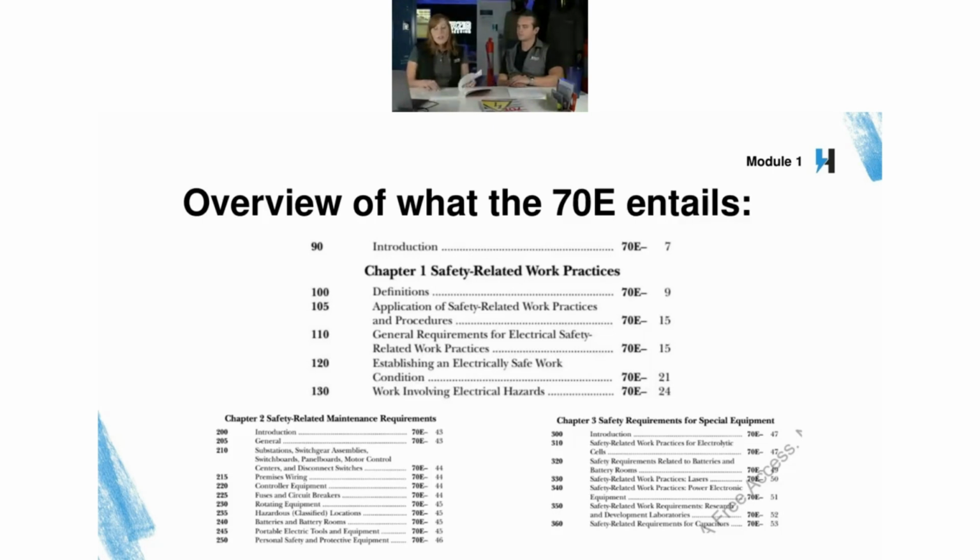Article 110 talks about the general requirements for electrical safety-related work practices, and this is where you're going to see the electrically safe work condition requirement. If you can turn it off and verify absence of voltage, you must. That is not an option. You should turn it off every time you work unless, and then there's a list of very specific situations that you might be able to keep it on while you work, but that's not the goal.